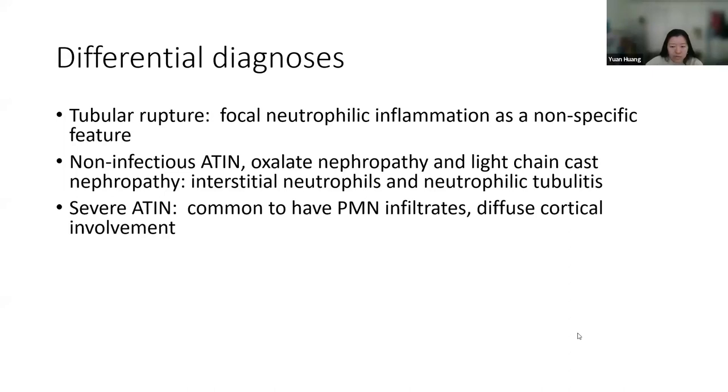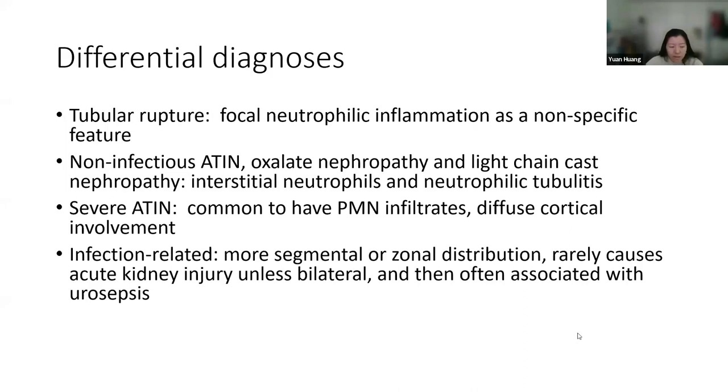However, it's usually diffuse, global involvement. On the other hand, infection related, it's more of a segmental or zonal distribution. And usually it's unilateral. And for us, we feel it's very important to have the clinical correlation. Okay, any questions for this case?